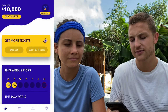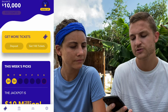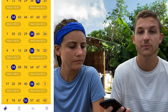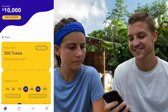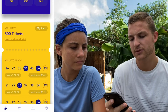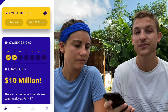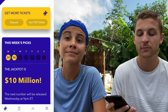So what else do we have in this app? It shows you your number of tickets that you have. So you can actually scroll through and see all the different tickets. You can scroll through all 500 if you want and see all the numbers that you have here. But that's a little bit tedious because 500 is a lot. But you can also see the numbers that have been picked throughout the week so far. So you can see Monday started with 34, Tuesday with 56, and that continues for the rest of the week until Sunday when you get to the Yotta ball number.